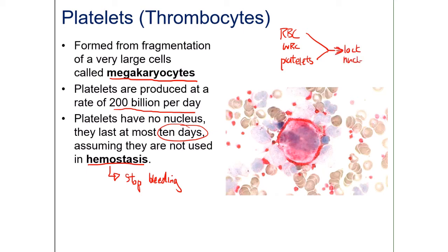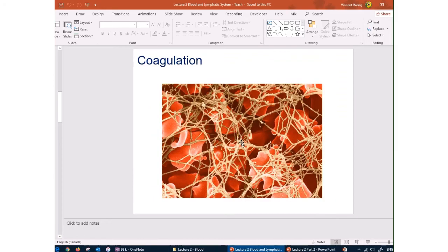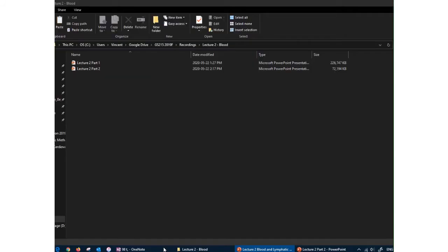Okay, the white cells are the only blood cells that have the nucleus. So this is what coagulation looks like. You're going to form these fibers, and the fibers are going to trap the red cells, and it basically forms the scab that you see once the bleeding stops. So let's take a closer look at this coagulation pathway.